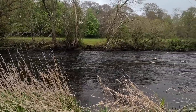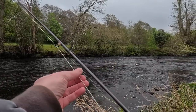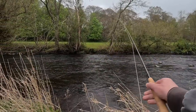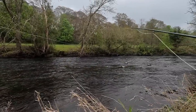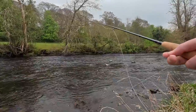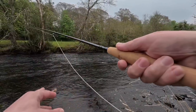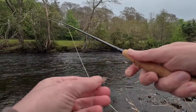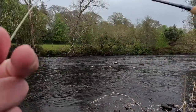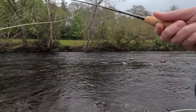So we'll have a look. Still got the dry on. Oh, I'm sure that was a wee fish I saw rise just there. There's another one. I think maybe they're par. So there's a few wee par there, I need to watch for them. But in amongst them, you never know, there's always a nice brown trout or so.